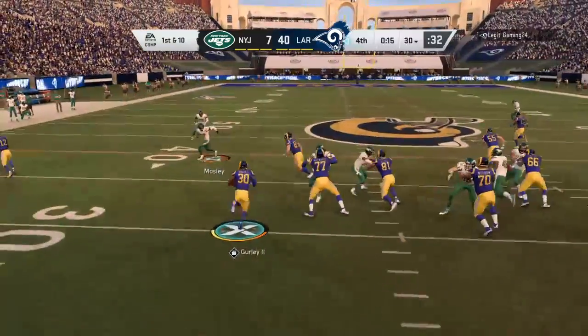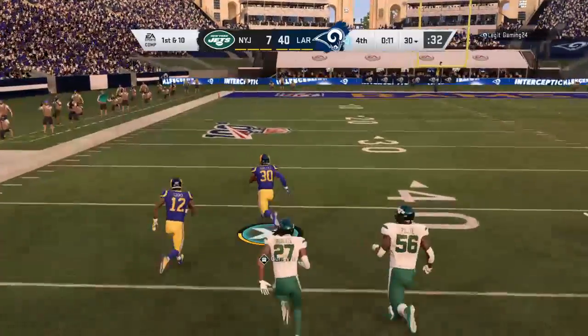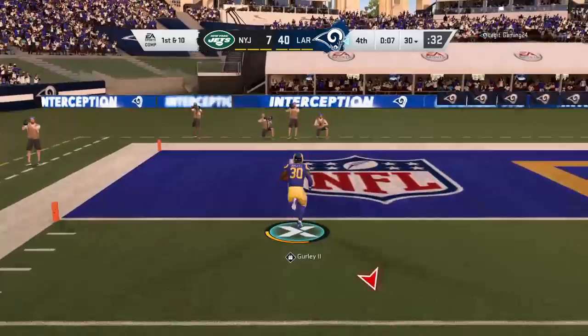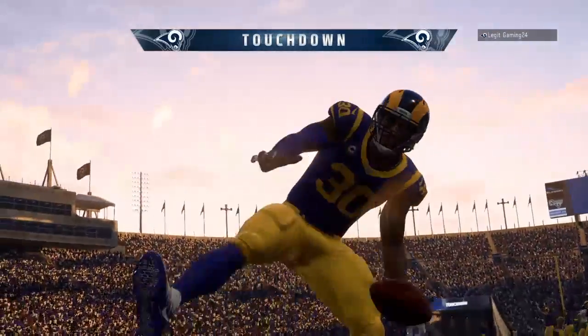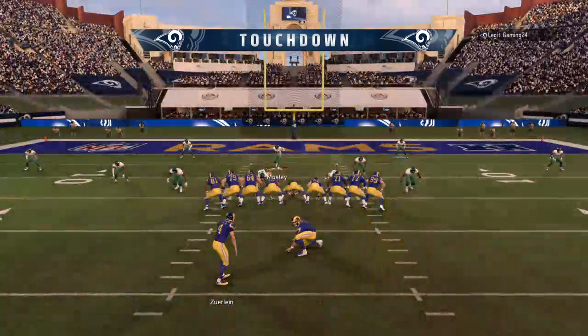Here comes a 20th carry for Gurley. And some room. Todd Gurley, wave goodbye. The 20. And he will get into the end zone. It's another touchdown. This thing is ugly.